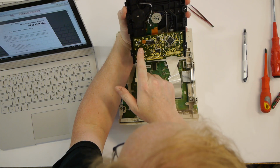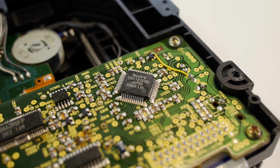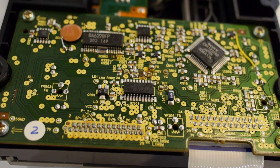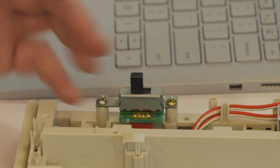And there's a bodge right there, a capacitor across it. So this is going to be your motor driver here. This is your control chip. That's probably some kind of buffer. The power switch reminds me of the Super Nintendo. It's actually mounted pretty much the same way.